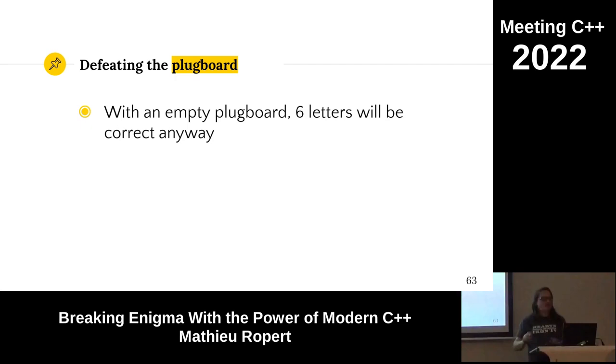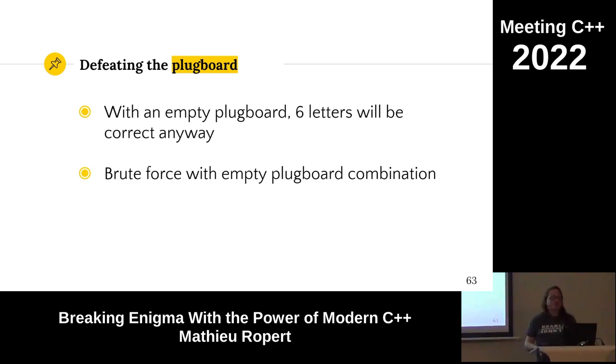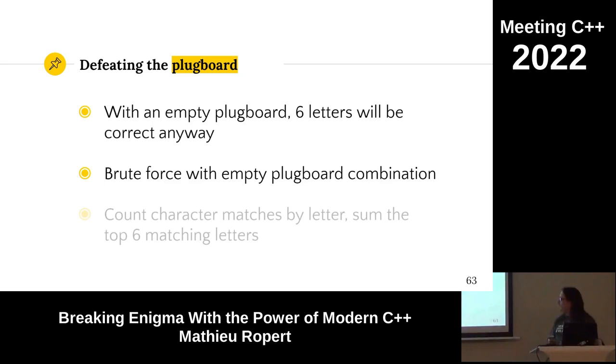So what if we just try ignoring the plug board entirely? Just say, you know what? We don't know what the plug board is. Just try to crack it anyway, count how many matches we got, and only keep the top 6, because we know the others are just garbage. And say, hey, can we get over a certain threshold of characters that match with only six picks? Is that good enough?